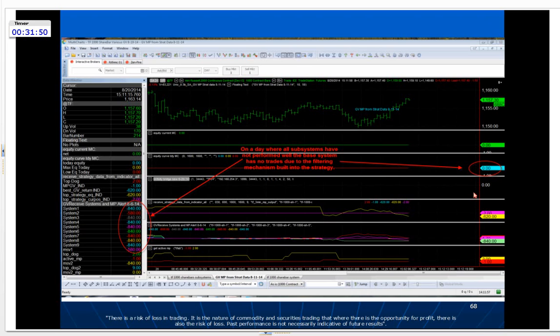We don't have to trade everything that comes up. If we have a day when many of the subsystems are not doing well, that will throw up a flag, and then we will not have any trades that day. If it should turn around and the subsystems should come back, it can kick in and trade. But I can tell you right now, it's not going to do that because these systems, these minus 840s, are all full stop outs on the 2-lot system that we're trading in the ES and all these subsystems.